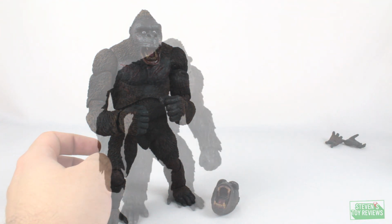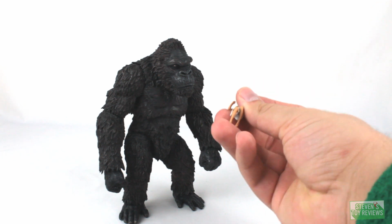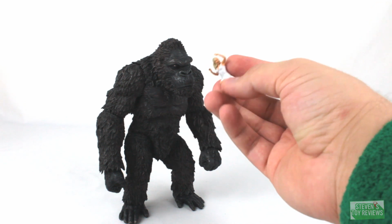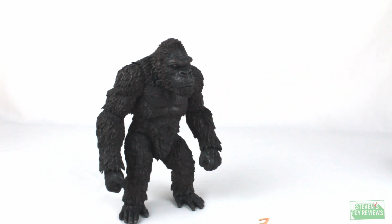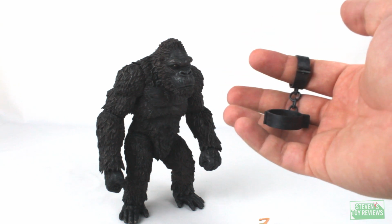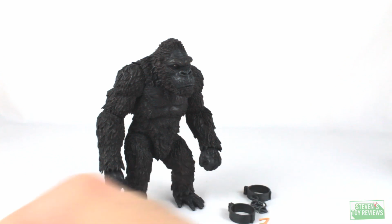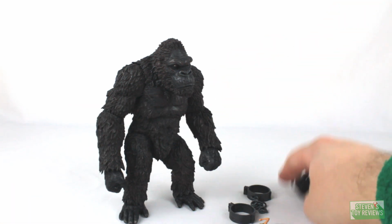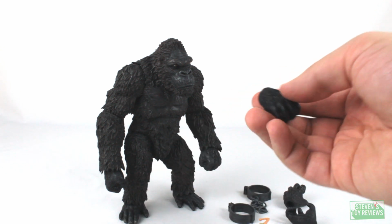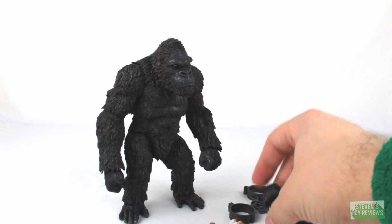Mezco shot at the monkey. So what does he come with? Well, he's going to come with the damsel figure, Missy, whatever her name is. He's going to come with shackles, which are really cool, and they kind of work with the Neca Kong, so that's good. He's going to come with some sort of gripping hands, splayed hands, which are good. Those are needed. He's going to come with an actual gripping hand for our damsel in distress, which, hey, you know, that's needed. That's fine.